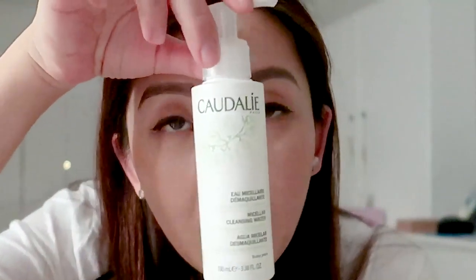I'm currently using this one. I actually quite like this. I didn't like it at first, and then I think I got it by accident at Sephora again, and I was like, why did I buy this again? And then I'm like, I actually don't mind it. So this side is the CC cream.